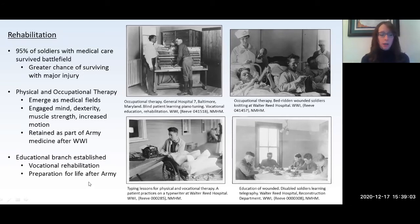The lines between occupational and physical therapy and vocational rehabilitation were blurred at the time, but in general, all activities were geared towards supporting the soldier in life after the Army. This image in the upper left is of a blind patient learning how to tune a piano as a possible post-Army career. This image in the lower right shows a group of disabled men learning how to operate telegraphs.